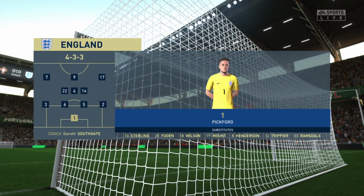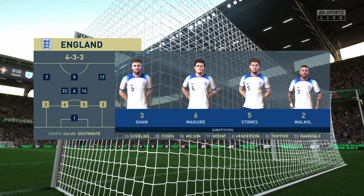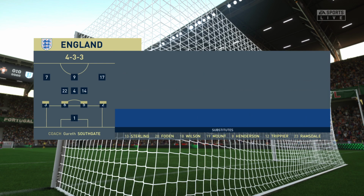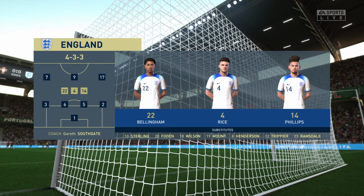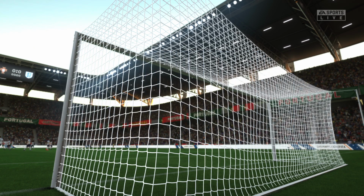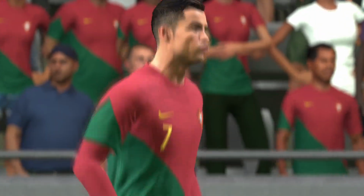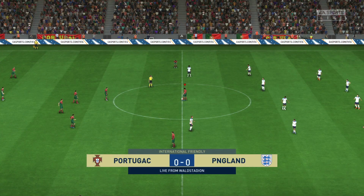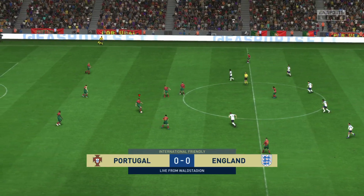The England first 11. Jordan Pickford stands between the posts. Kyle Walker plays alongside Luke Shaw as fullbacks. Jack Grealish plays with Bukayo Saka on the flanks. And the focal point in attack today, Harry Kane. And this confrontation is underway.